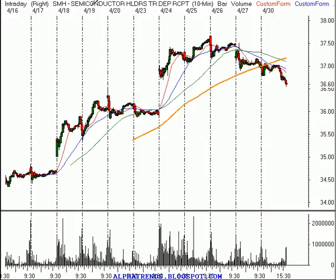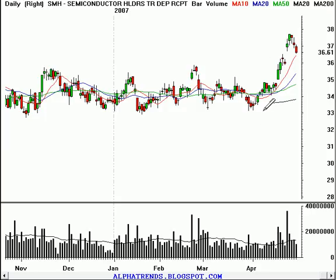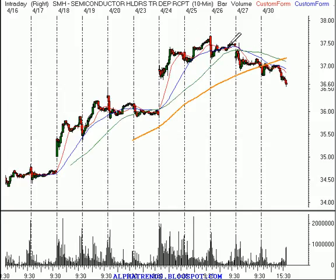The semiconductors are continuing their pullback, so that's a good thing to see. What I was hoping for was a pullback maybe towards $36. And that's still a possibility, but I thought it was more realistic that maybe we see a pullback to $36.50. You don't want to buy it on the pullback. What we want to do is look at that short-term trend and say the short-term trend is still lower here.